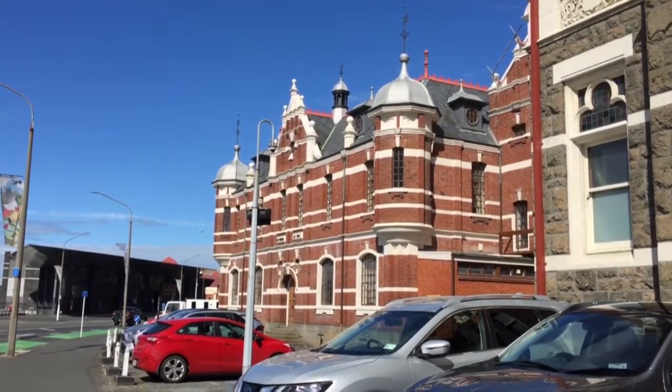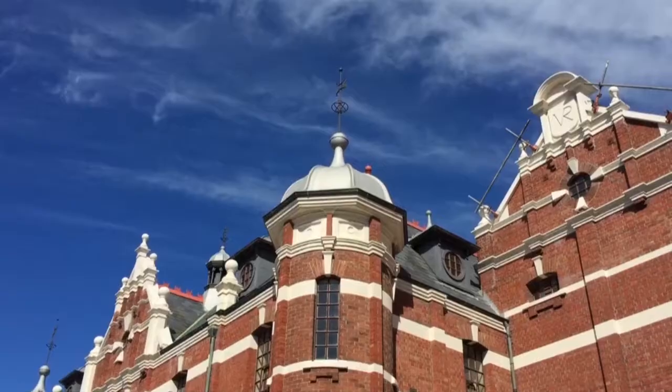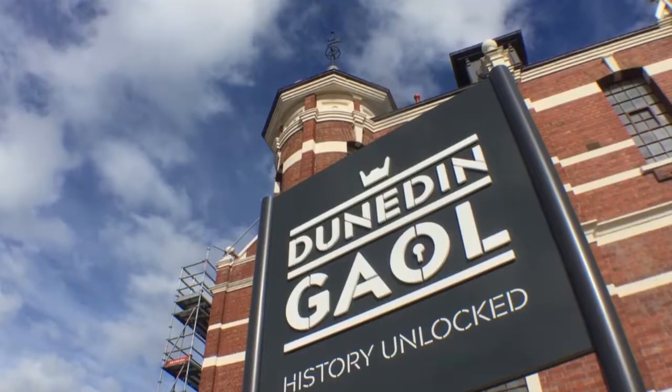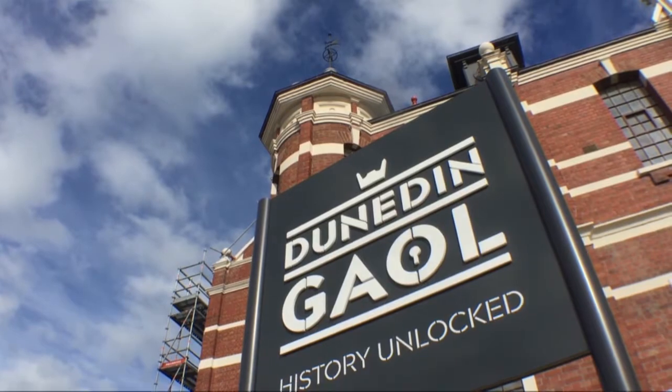I'd love to see a big glass roof over the courtyard. It's a courtyard prison. You've got this amazing space inside the place that has got the potential for all sorts of things if it's enclosed. Dunedin Prison, designed by John Campbell, was built in 1896 and retired in 2007. In Dunedin, the South Today.